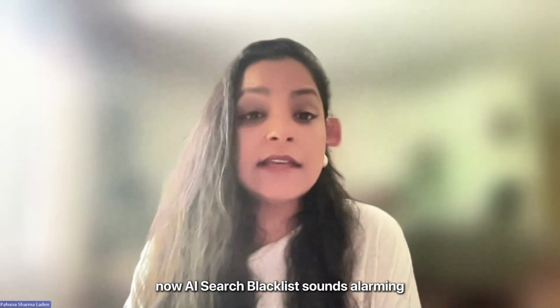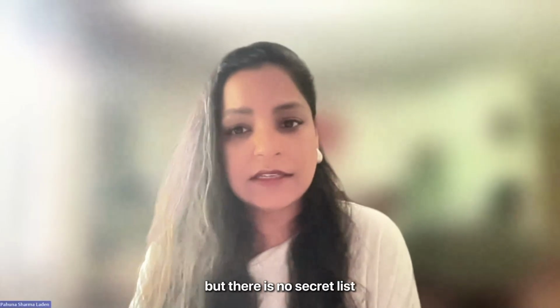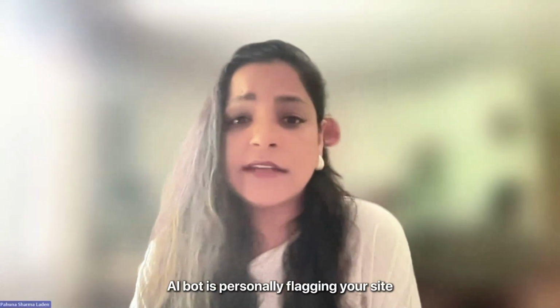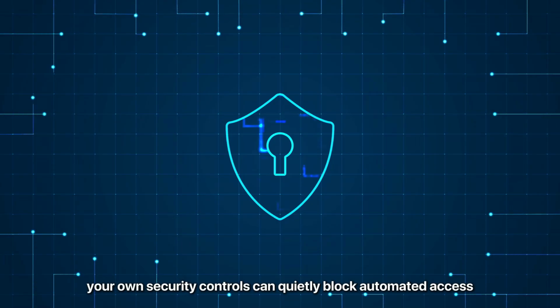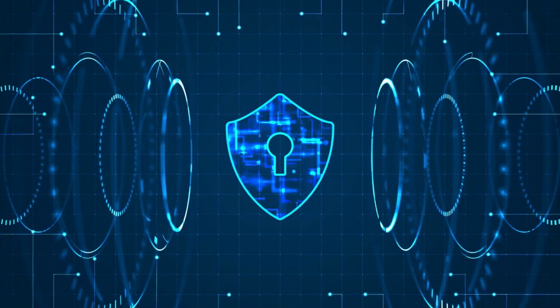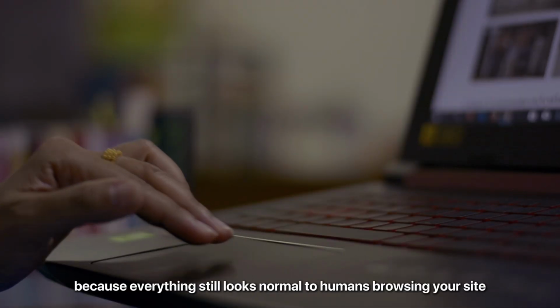Now, AI search blacklist sounds alarming, but there is no secret list. No one at Google or OpenAI or any other AI bot is personally flagging your site. What I mean is simpler. Your own security controls can quietly block automated access, and you don't notice because everything still looks normal to humans browsing your site.